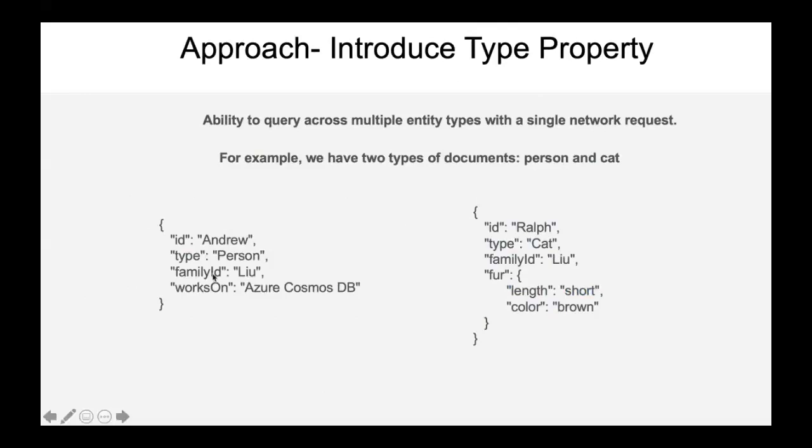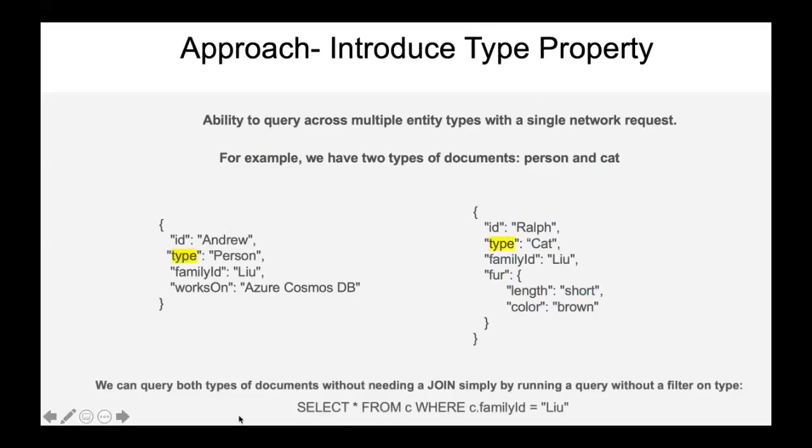So for example, one more very important thing is how do you retrieve this data set? Let's say I say select star from c where c.familyId equals Louis. So if you see here, familyId here is new, here is new. So what does c mean? The whole document, right? All the documents we have, it will read from that.